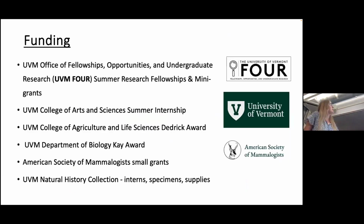So funding, I'd like to start with funding. This work has been primarily pushed through funding for undergraduate research. The UVM Office of Fellowships, Opportunities in Undergraduate Research, or UVM4, has provided those students on the previous slide with summer research fellowships and research funds to project this work forward. As well, we've also gotten grants from other places at UVM, including College of Arts and Sciences, College of Ag and Life Sciences, and our own Department of Biology. American Society of Mammalogists funded the grad student work.